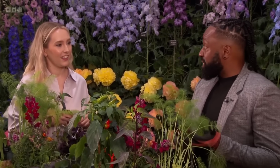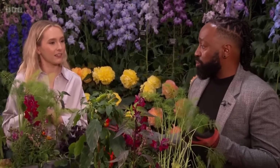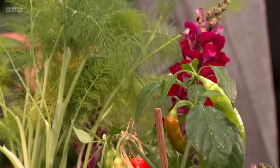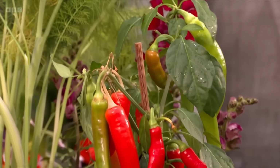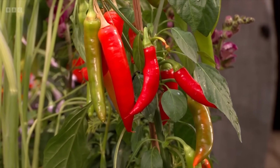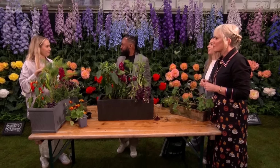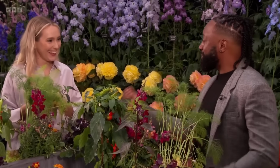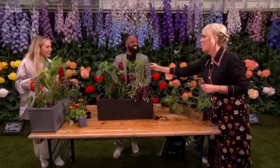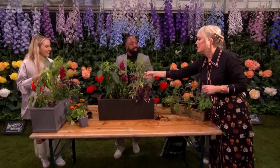Exactly. And one of the other things that I love is including things like this fennel, because as you can see from this finished one, just like you're doing now, it adds texture. So it's a sensory element as well. Not only is it beautiful visually, but you also get that touch and feel of the container as well. Is that your new pet? I like that. I'm going to have to take my gloves off myself. Look at us, we're getting all touchy-feely, aren't we? But that's good. This is what gardening's all about.